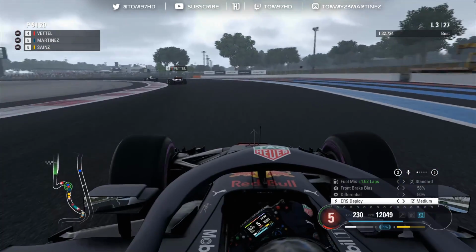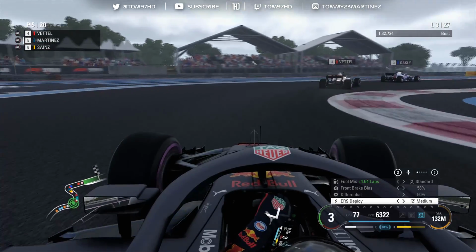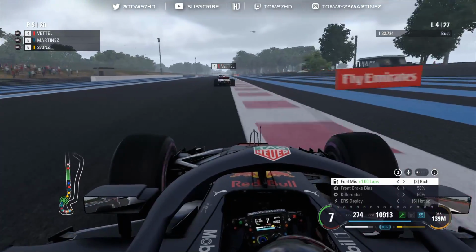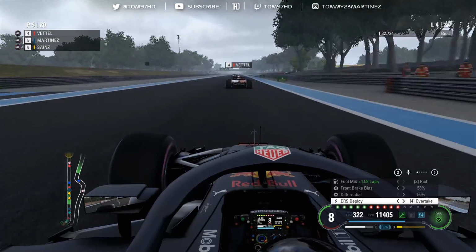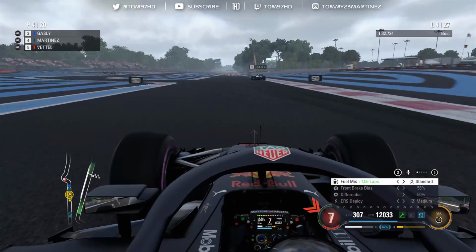DRS is enabled, so we're running at a strong pace. I could just feel my tyres there just starting to squirm a bit. Could be a sign that they're starting to get a bit hot. We're coming in at the end of lap 4 anyway, so it's not really much of a concern. I wonder if we can have a go this time. We're pretty close. Here we go, DRS enabled. I'm going to go to overtake. Vettel hasn't got a great tow on Gasly, so this is it. He's vulnerable. We're going to commit to the inside.